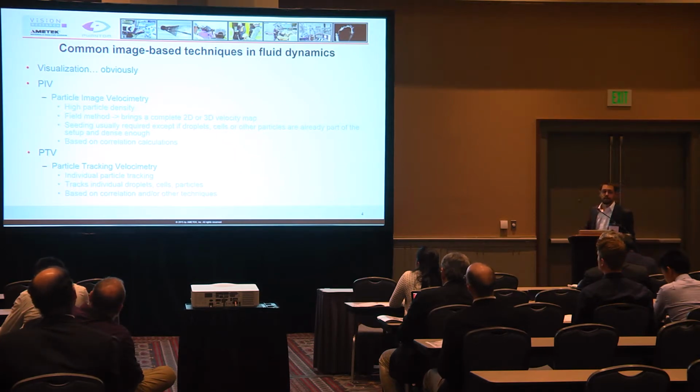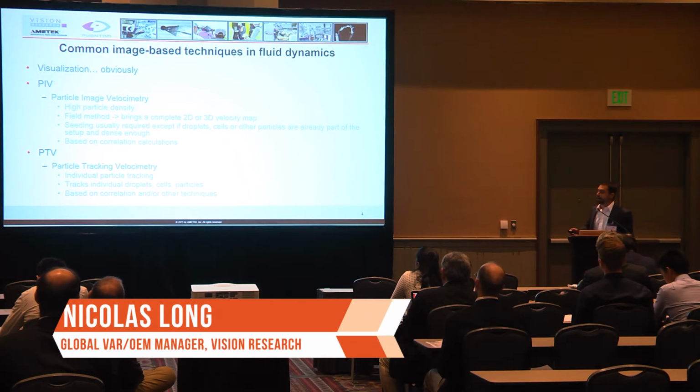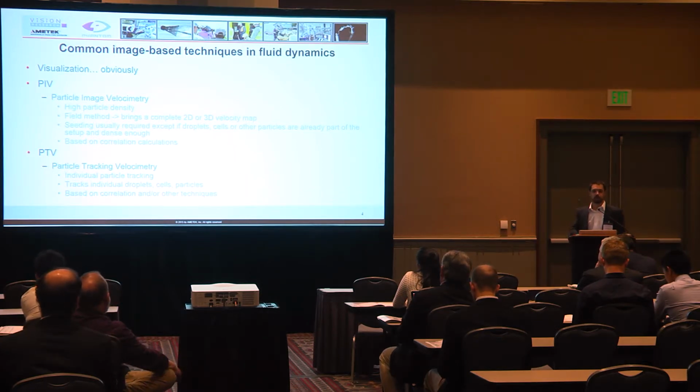Historically, fluid dynamics in general, not only microfluidics, has very commonly used image-based techniques, so techniques that rely on imaging and photography for different types of measurements. Of course, the first step, which is not a measurement but just visualization, is an obvious one. Seeing what is happening is the first step to understanding.